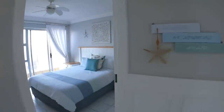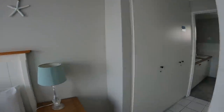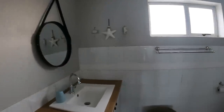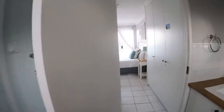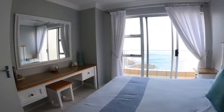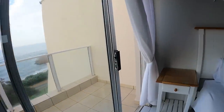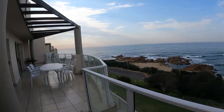And then of course the main bedroom here, lovely stuff. Opens up onto an ensuite bathroom, very clean guys. Look at that shower. This is just what you need when you're away from home to relax and just enjoy the beach. Opens up also onto the balcony here, beautiful sea view again.